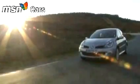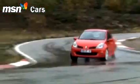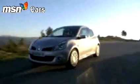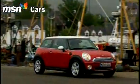When it comes to Super Mini-sized hot hatches, the ultimate in handling precision and razor-sharp thrills is currently the Renault Sport Clio, especially when fitted with the Cup chassis. But sometimes you don't really want all that ultimate razor sharpness, and frankly, the Clio's highly strung engine can be a pain. So it turns out that for all-round ability, what you really want is a Mini Cooper S.